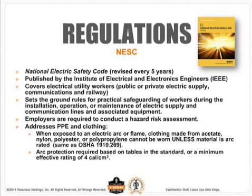Clothing that's made from synthetic fibers cannot be worn unless that material is ARC rated. And this means that the clothing has undergone that ASTM F1959 ARC testing that I talked about earlier. So anything that's undergone that will comply with NESC guidelines and should be worn for these applications.